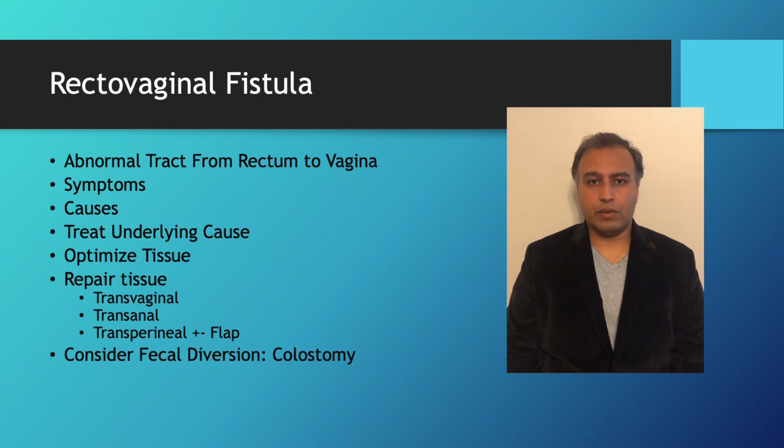Rarely we also see these related to foreign bodies that have been placed within the rectovaginal septum, and then those foreign bodies would need to be removed before the fistula can be repaired.